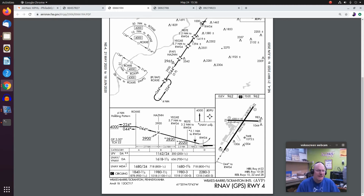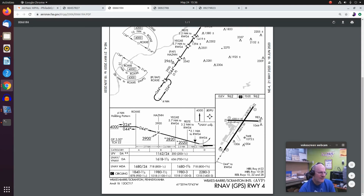If I have no WAAS, this is a non-precision approach. It can be a precision approach if I have Baro VNav. And you're like, well, what is that? Barometric pressure-based vertical navigation. This is one of those things where if you don't know what it is, you probably don't have that equipment.